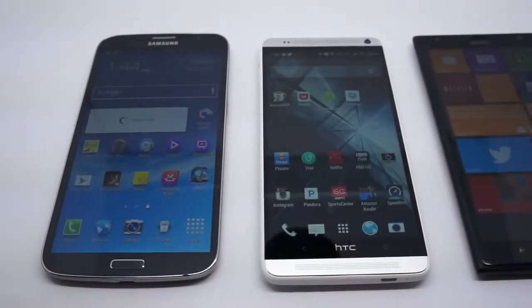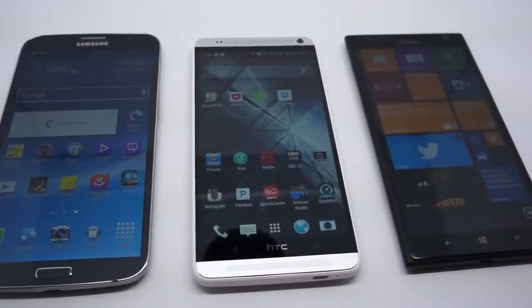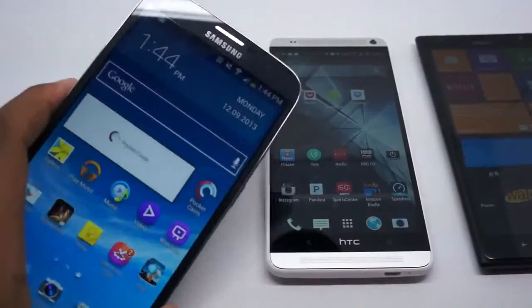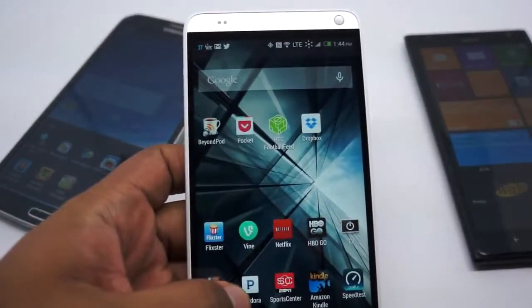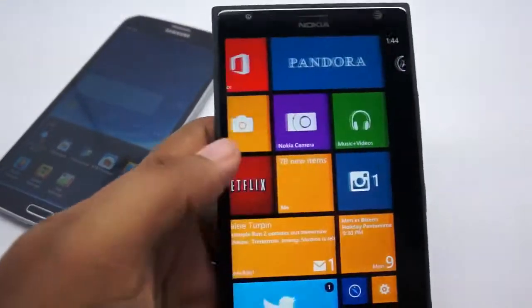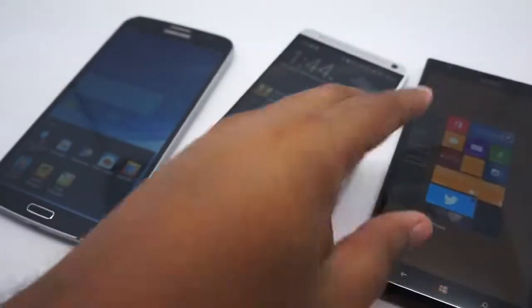If you're looking for a giant phone, and I mean truly giant, as in 6-inch displays or more, these are your three main choices. You've got the Samsung Galaxy Mega 6.3 available on AT&T, the HTC One Max 6 inches available on Sprint, and of course the Nokia Lumia 1520 6 inches available on AT&T. Which of these three is the best of the bunch?